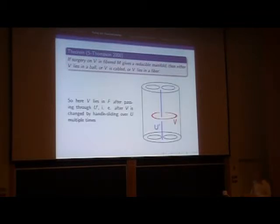So what we're allowed to conclude from this is that V lies in the fiber, but again, that's in the 3-manifold, and moving it into the fiber may involve sliding or passing V through U prime, in other words, sliding V over U. So after possibly sliding V over U, we end up with V lying inside a fiber. Well, what good is that?